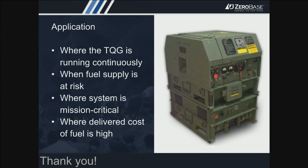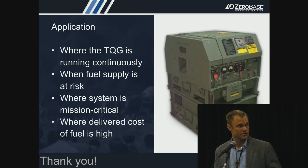And then the applications, where do you need this thing? Anywhere where fuel is at risk. So is your fuel supply hard to get to? Do you have a dirty fuel supply? Where the system is mission critical, so where you have systems that cannot go down and you can't rely on the generator to stay running all the time. And then where delivered cost of fuel is high.